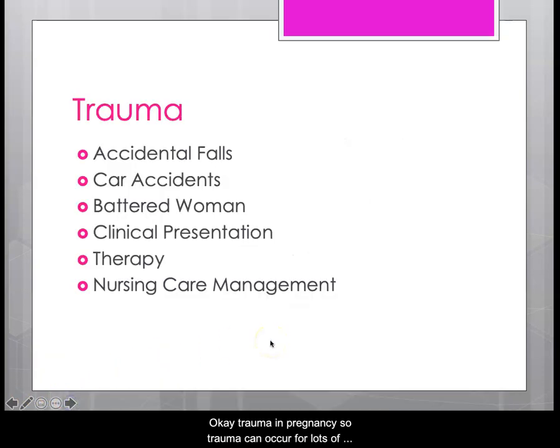Okay, trauma in pregnancy. So trauma can occur for lots of different reasons, right? The patient might fall, she might be in a car accident, she might be a victim of domestic violence. I've seen all kinds of things. Nurses, sometimes you're taking care of individuals maybe on the mental health unit or with developmental delays who accidentally kick or punch someone as they're being taken down in a clinical situation. So lots of options for trauma in pregnancy.